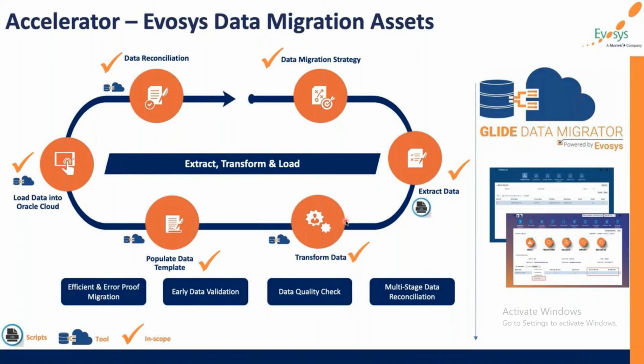Also, when we presented to this particular customer, they raised very interesting questions. They said that as part of our cloud transformation, there are two important aspects where we want to clean the data. We want to change our chart of accounts first, and we want to clean our job titles. So our data migration tool supports that also. You give us the logic, and this tool will do the data transformation digitally. It will save a huge amount of time for the IT team and the business team.